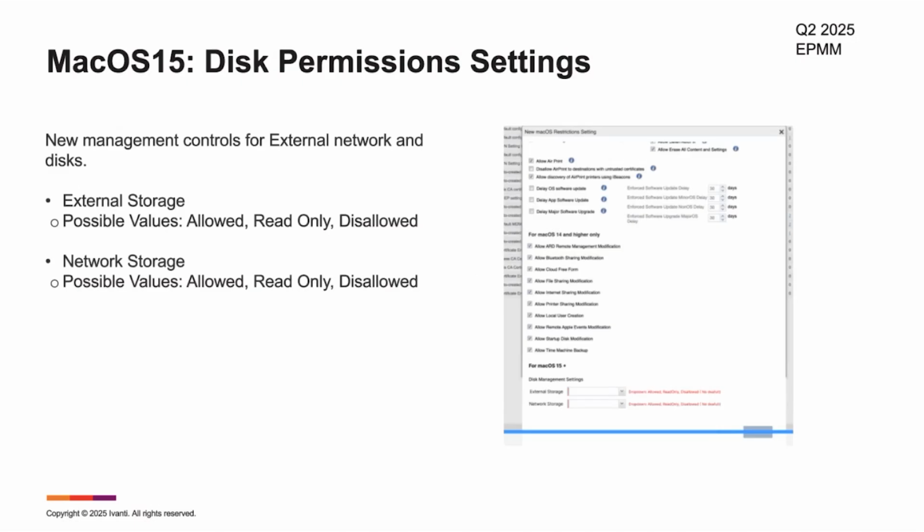Let's talk about the macOS 15 disk permission management. Ivanti introduces new disk access control settings in macOS 15 to help organizations manage and secure data access from external network storage sources. The key capabilities we're talking about are external storage control and network storage control. For external storage control, admins can now define access permissions for USB or other external devices. And for network storage control, granular control over access to network-based file shares or mounted drives.